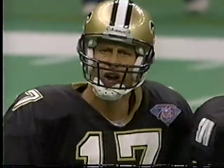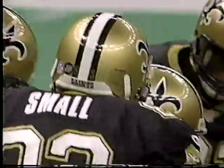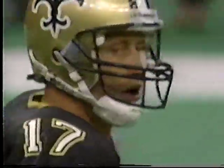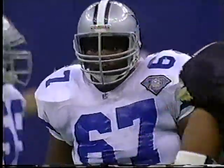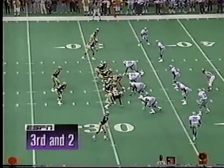Excellent defensive tackle, but has some bad feet that they hope he'll be able to shake this year and be able to play full time along with Leon Lett. They'll also use Chad Hennings as they alternate the defensive lineman. Torrance Small comes into the ballgame on 3rd and 2. He's number 83 for the Saints.